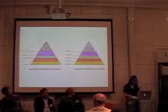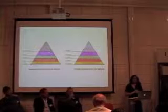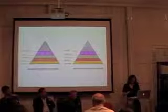So, for the sake of just getting us all on the same page, I thought it would be useful to talk for a couple of minutes about the concept of a hierarchy of needs. This is very, very basic.